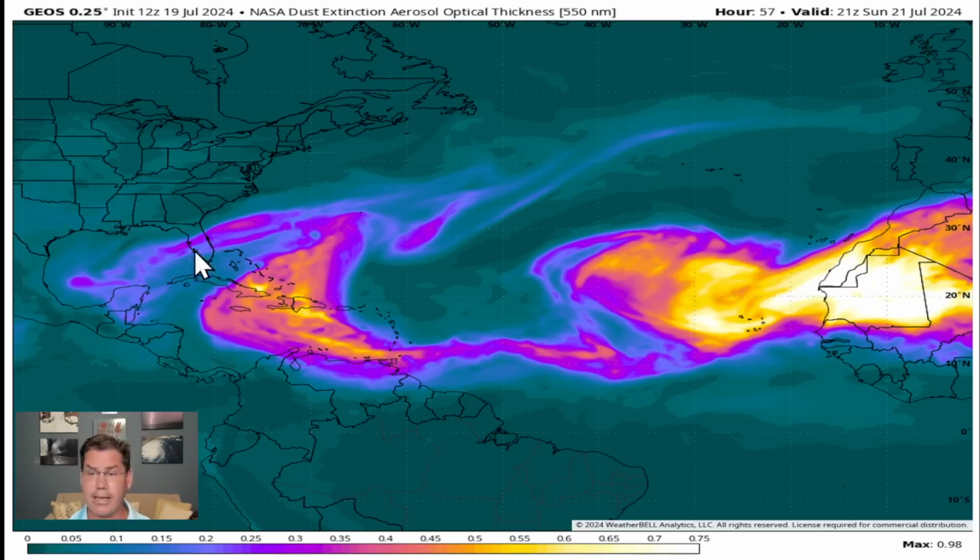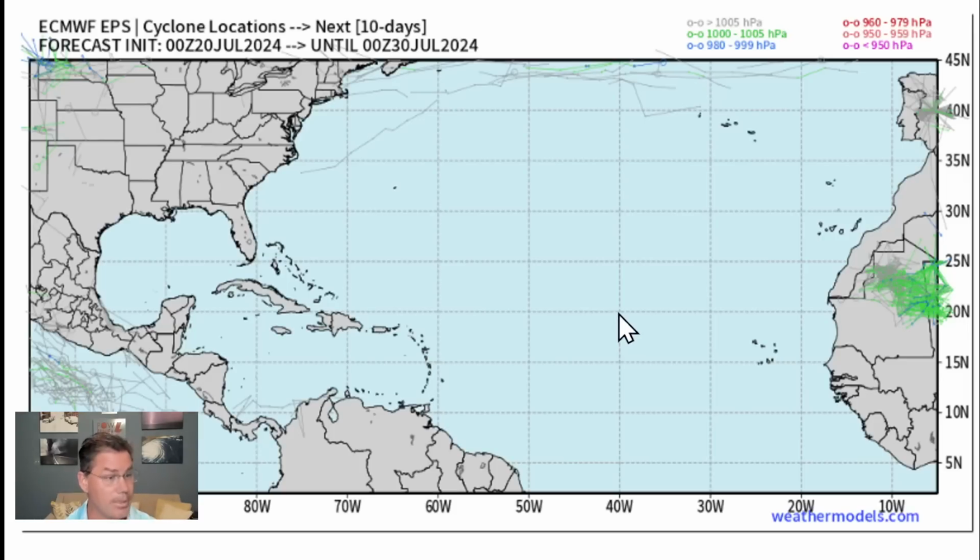They're seeing some of that Saharan dust, but that's typically what is shutting down the Atlantic basin, at least for now, along with some increased wind shear. And even if you take a look at the overall ensemble guidance for the next 10 days, it's high and dry. There's actually no ensembles hinting at any tropical development whatsoever. So definitely enjoy the calmer period while we have it.